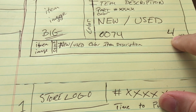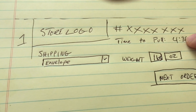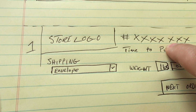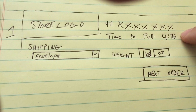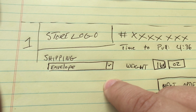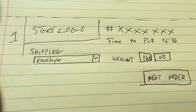All right, once I have filled that last one, I'll stop the timer. And then I want this information down below to scroll down to this stuff. So I want the order number again. I want the store logo, and I want the order number so that I can write it on the card. I don't have to scroll all the way back up to the top to get that information. I want to see the total time to pull that order, and then I want to enter in some shipping information. So I want to pick the envelope that I'm going to use, and then put in the weight, pounds and ounces, and then I can hit next order.